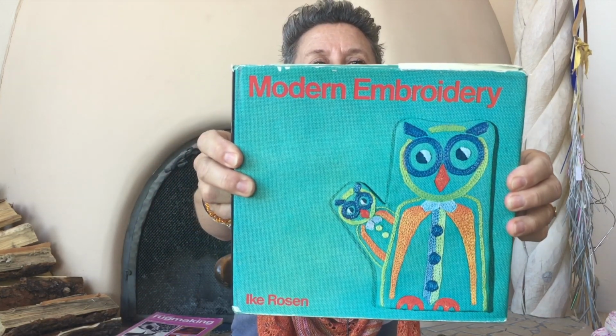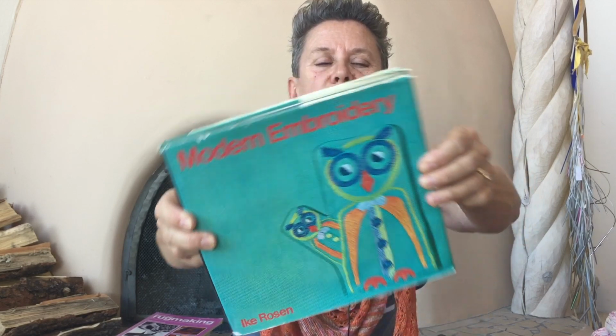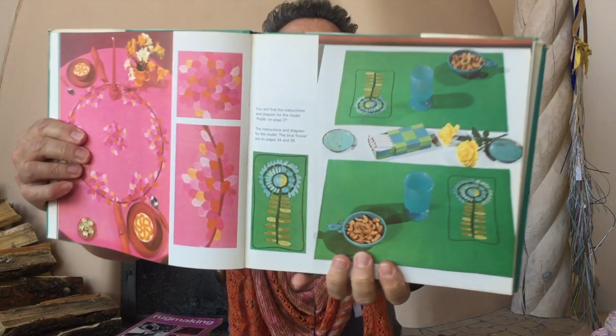But the one that I like the best, it just has the most amazing designs from the 70s. That's this guy. This already back then cost $10, which I think, oh, that's quite a bit. Also from 1972. And it has, okay, let me find some of these cool things for you. There's really nothing that I don't like in here.